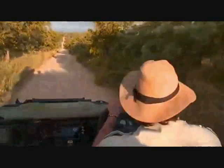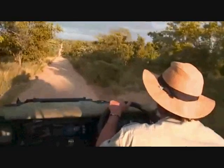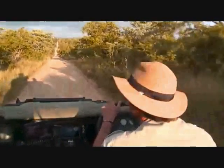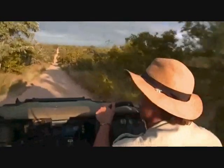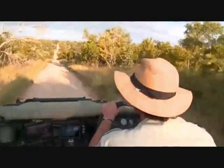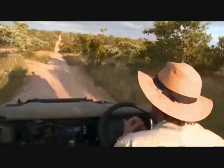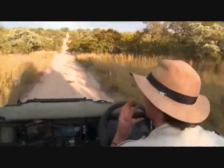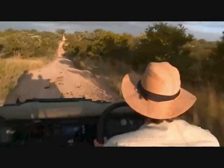Big black mass. There's still lots of tracks on the road. I can smell them. That very, very similar smell to cows and buffalo dung. To give you guys an idea at home what we're smelling, it's a really strong mass of cows, that strong excrement smell.